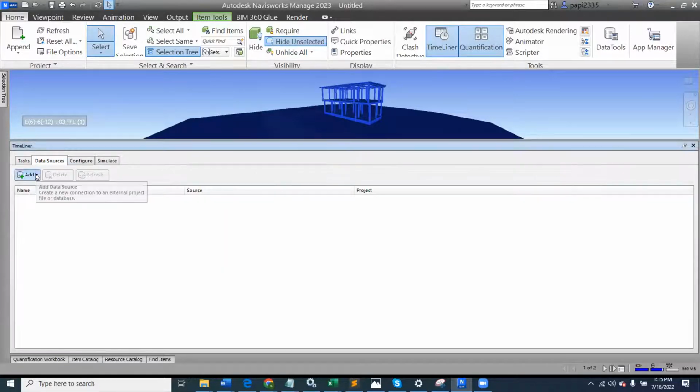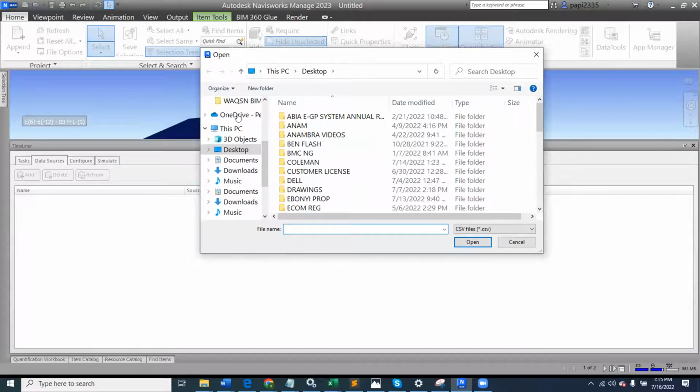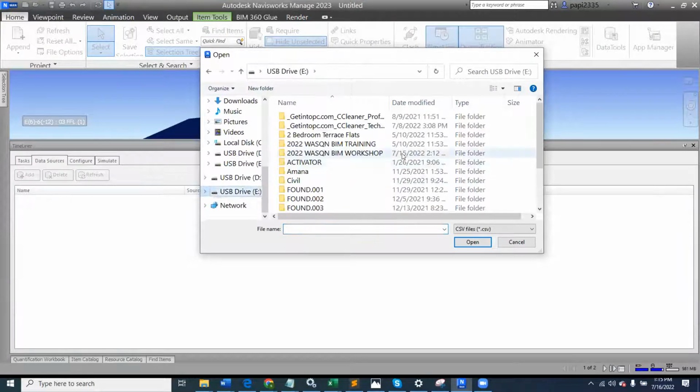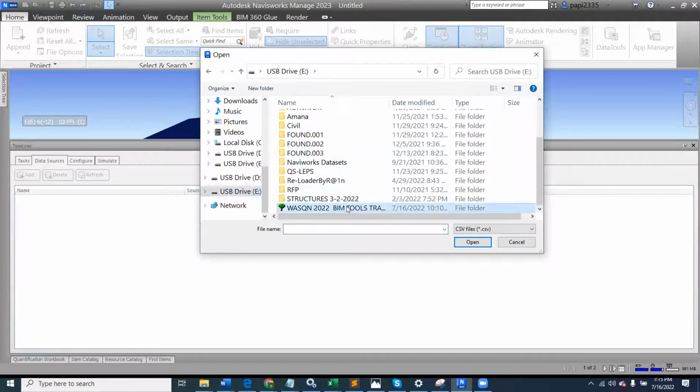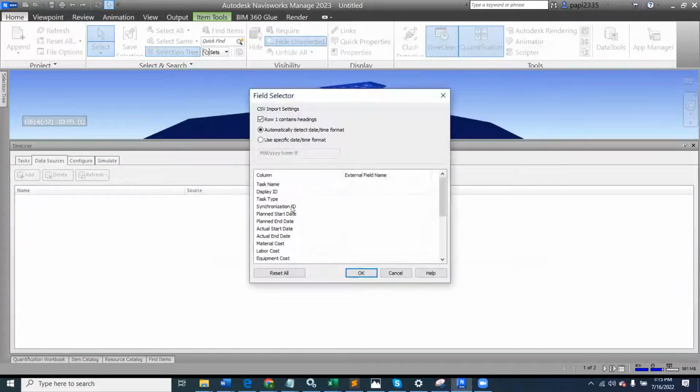Under my data source, I have a CSV file. If you want to integrate it with Primavera, you can use Primavera or Microsoft Project or any of them. But for now, I have this already exported in a CSV file. I go to my CSV file, search for the folder that I have, which is in my drive here, in this place. And this is the folder of my activities. I try to bring it in.